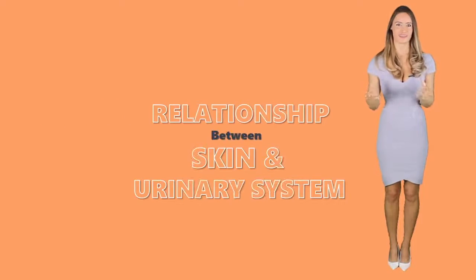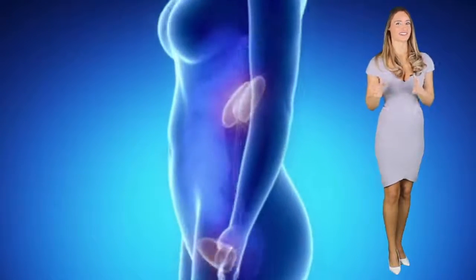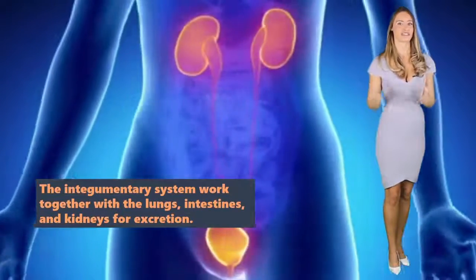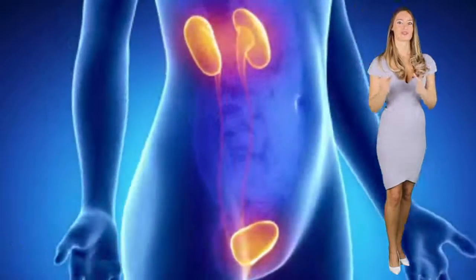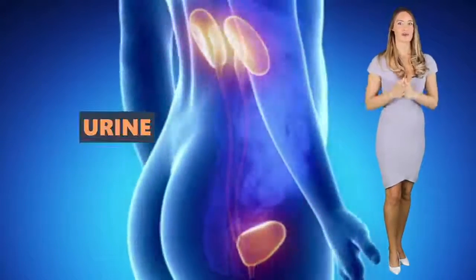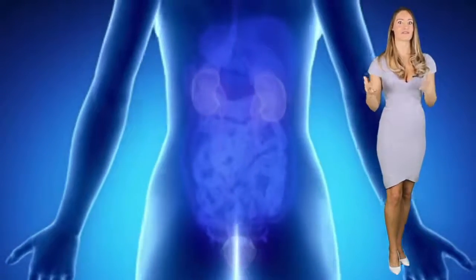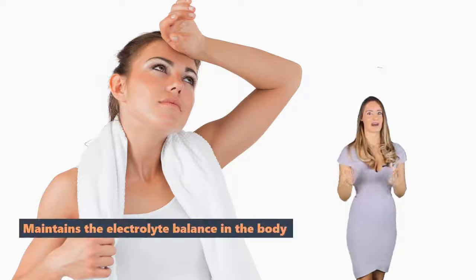The relationship between the skin and the urinary system. Because of the sweat glands present in the skin, the integumentary system works together with the lungs, intestines, and kidneys for excretion. The urinary system in particular works with the excretion of the fluid waste, which we refer to as urine. The primary organ for this is the kidneys, which are the bean-shaped organs that filter out waste materials. When we sweat, we release not just the toxins, but also the excess salts. This maintains the electrolyte balance in the body.